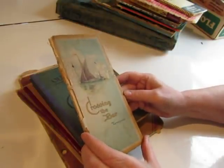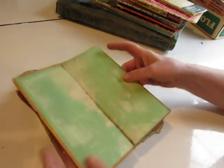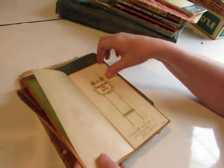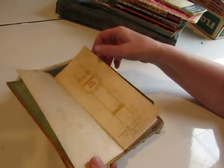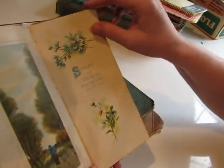This is Crossing the Bar by Tennyson, but it's pretty beat up. But I do like the pages. This is dated 1925, at least the inscription is. Look at that, how pretty that is.